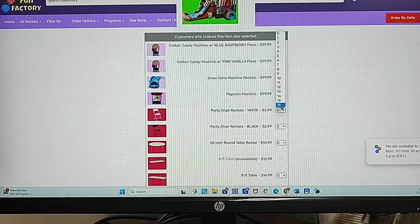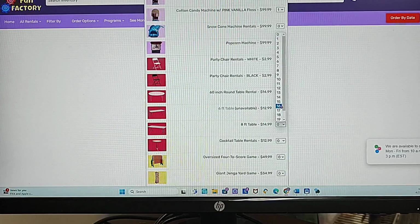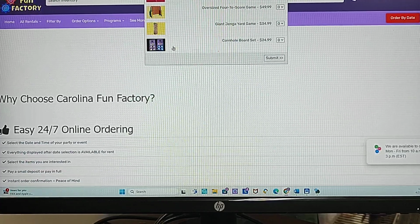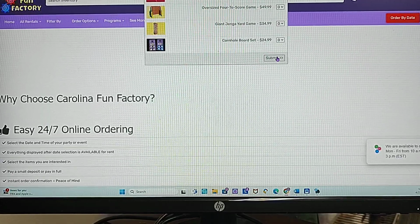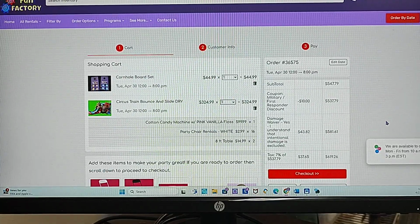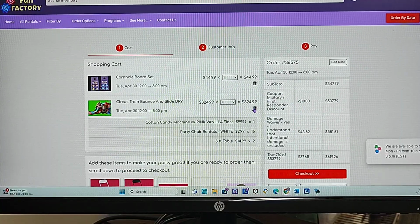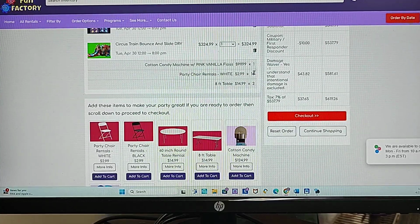So here, I'm going to go back and put that pink vanilla back in. I need 16 chairs, not 12. And then I need 2 8-foot tables. And I already have cornhole in there, so I'll skip it. Unless you want 2 cornhole board sets. But you can adjust that here, okay? But if you add the items in while you're adding your inflatable, you have to delete it and then go back in and add everything back in to change any numbers here.